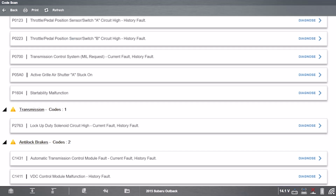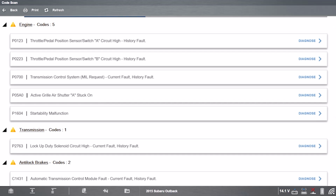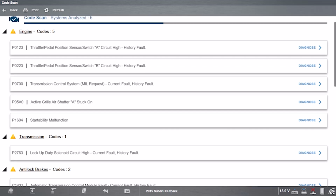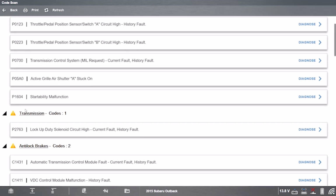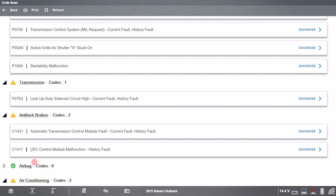The one that the Chrysler dealership was talking about was the transmission fault code. They were trying to do some testing, and they said that even if they tested it, they don't have the tools and equipment to repair it if it needed something inside the transmission. So I wonder if some of these history codes are stuff that they unhooked while they were doing their testing. So it looks like we have a lockup duty solenoid high code. It's a current fault and a history fault.